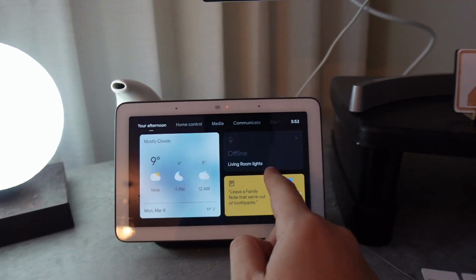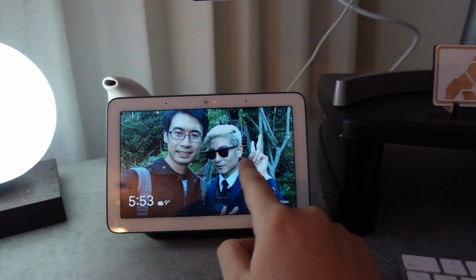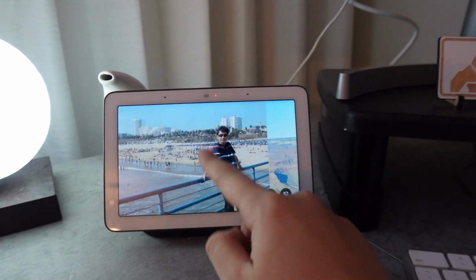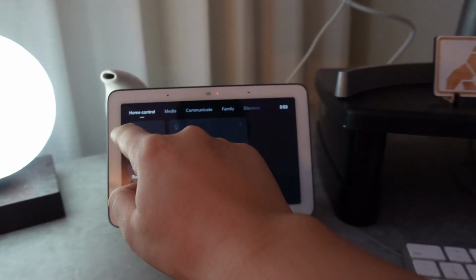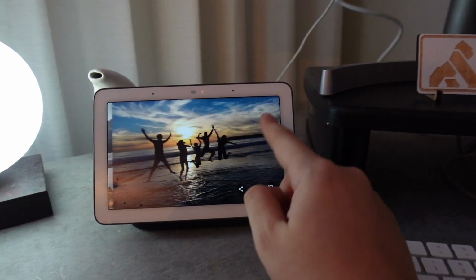I mean, this is, can you go back? Nope, nope, go back. Okay, so you can see all my photos, my family, my friends here, some of my friends. I gotta swipe very lightly, otherwise it goes to this thing. I think that has to be fixed. But yeah, I just have to do a very light touch, and then I can swipe through my photos.